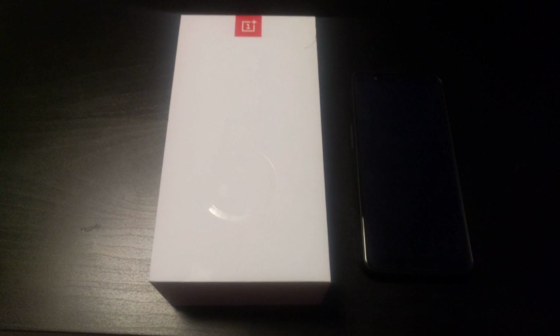This is the box, the OnePlus 5T. And let me just hide a few of my information. And this is the 128 gigs of storage. Okay, so this is my first impression of the actual phone.